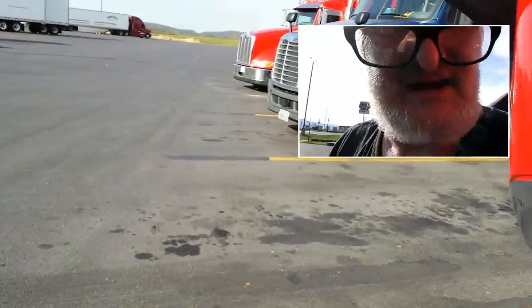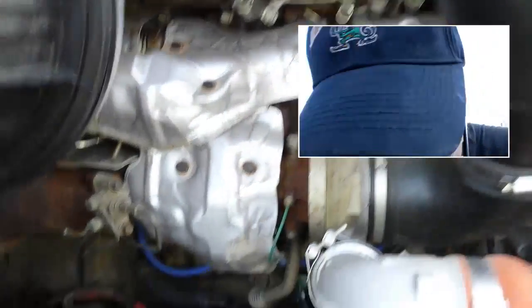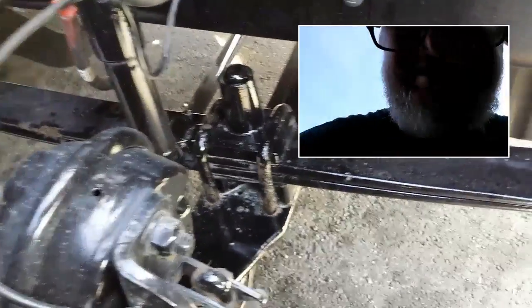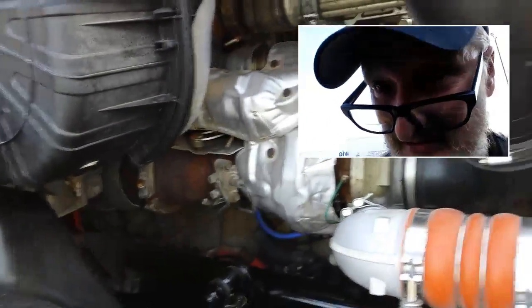I'm going to go over here because I can look better. See how clean that is? I wash it every time, and I can look for anything that's fresh. Looking underneath for any dripping. Looking at my slack adjuster there, looking at the leaf springs, making sure they're not cracked, and also looking at the brakes. Yeah, they're okay. Looks pretty good to me.